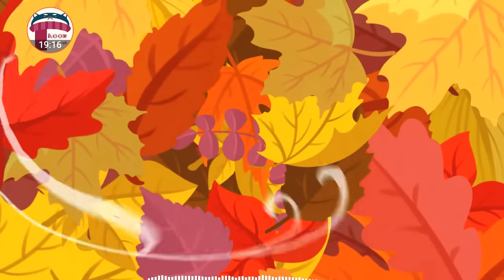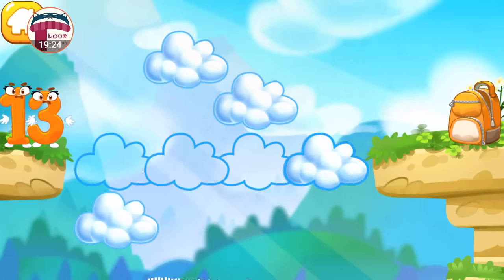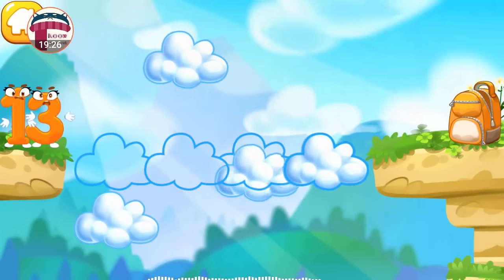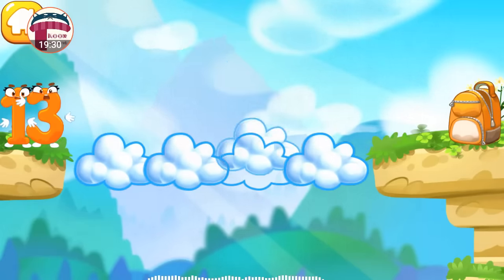Number 13 is on the other side of this ravine. Make a route of the clouds so number 13 can get into the backpack. Pull the clouds to make a route. Ready?